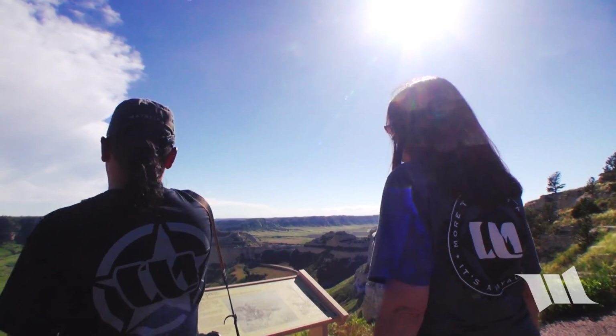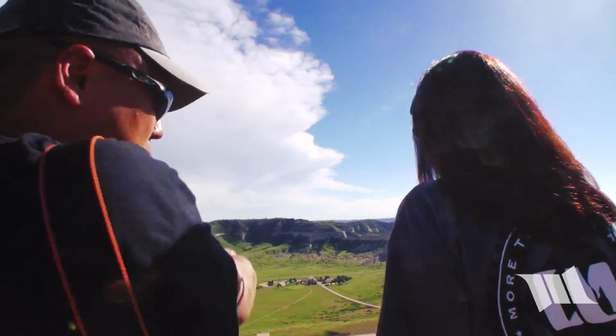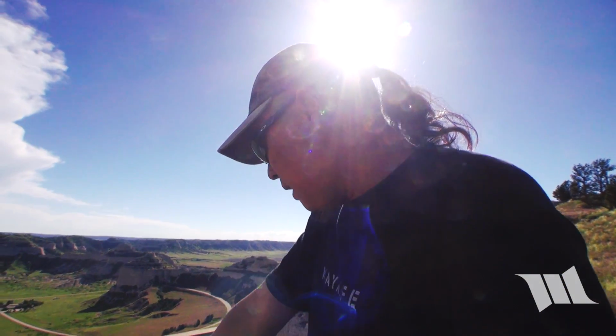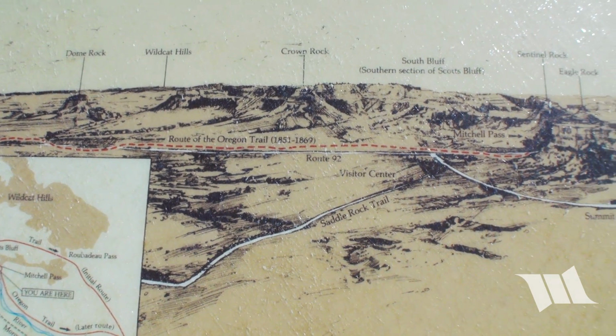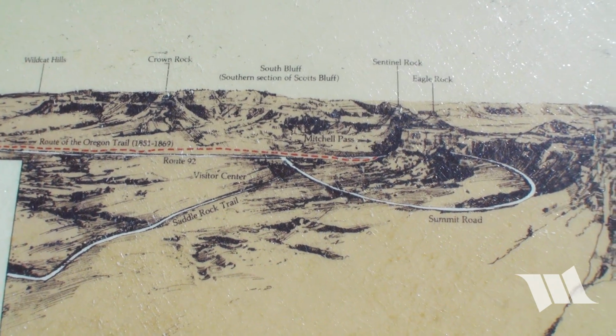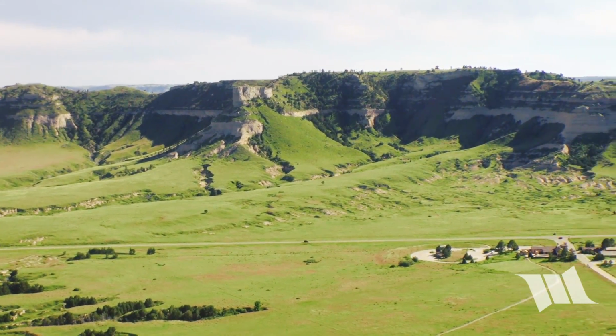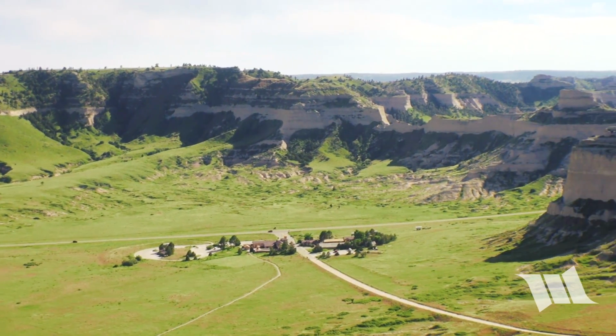You can actually see the wagon tracks on the other side of the road. They show you where Mitchell Pass is, which is right over there. And these red lines right here show you where the original route was. And it's just beyond. You can see it, huh? Oh, yeah. The wagon swales and the grass. You can see the wagon swales in there.